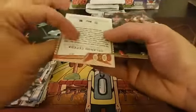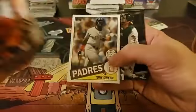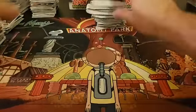Yankees team card. Cepeda, Giants. Yeah, exactly. It's more for that and building sets. Tony Gwynn, Padres. The autographs are almost like a bonus. We got Stanton, Yanks. We got Mariners, Vogelbach. Daniel Vogelbach.